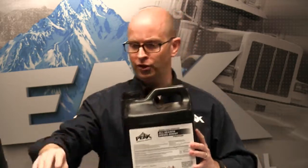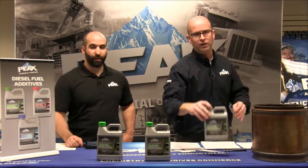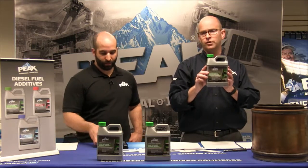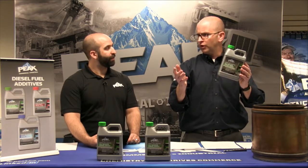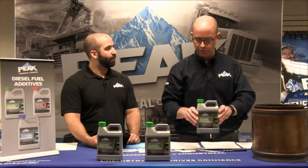Now the 32 ounce packs that you'll find on the retail shelf, this bottle here will treat up to 100 gallons of fuel. So roughly when they're filling up their tanks or before they go out, they should dump 1 to 2 of these into the tank to protect that fuel.